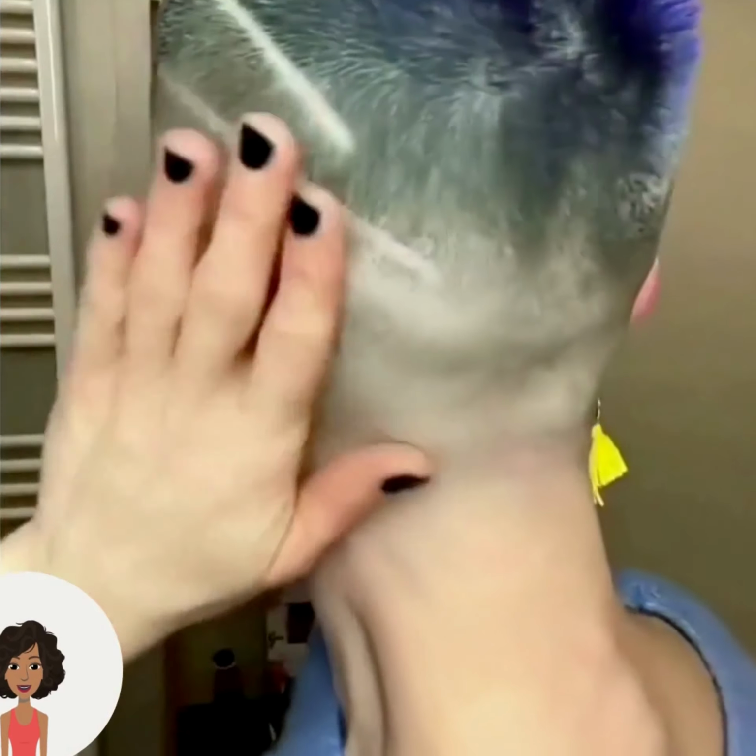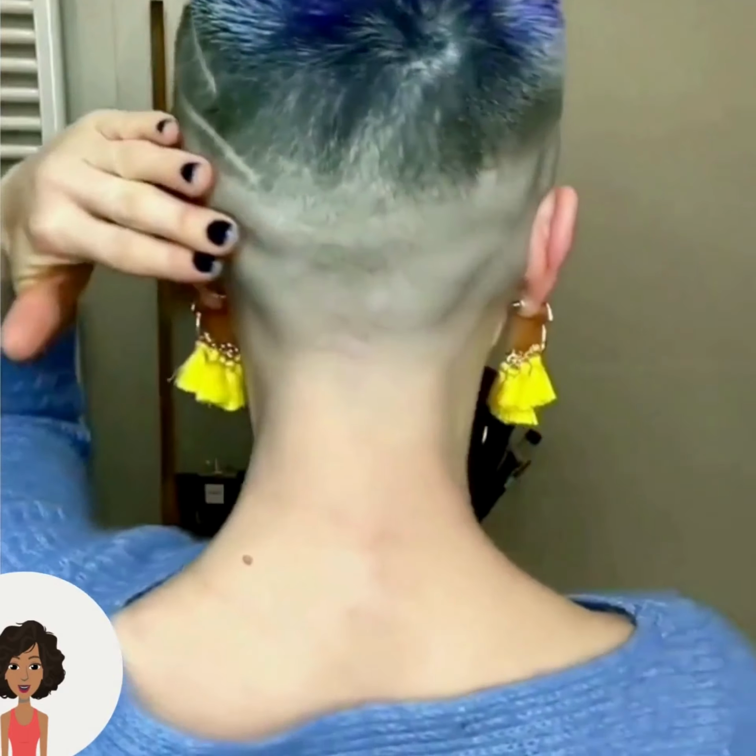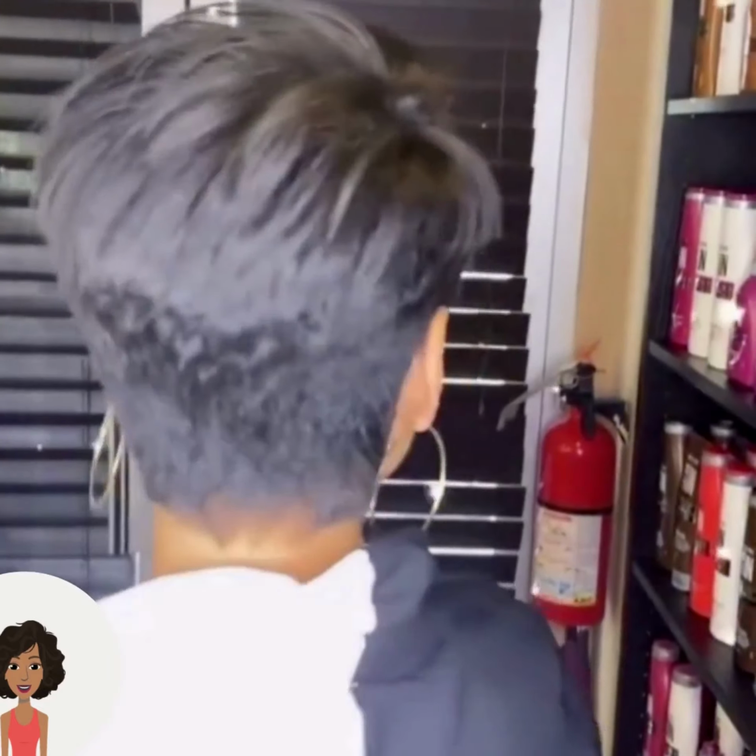And then we do see another undercut, more of like that faded style. She has pops of blue coloring going there at the top, design detailing on the side. And then we see a classic pixie cut, beautiful angled bangs.